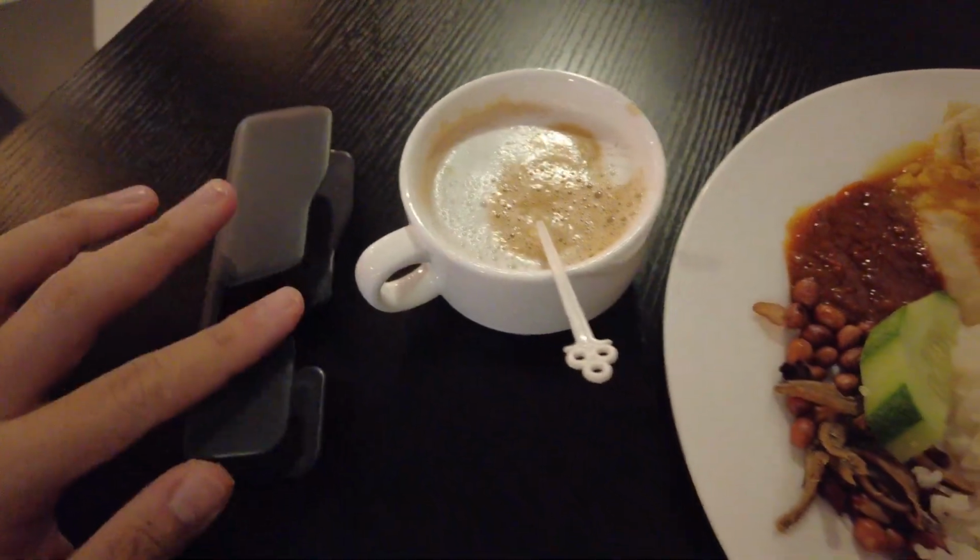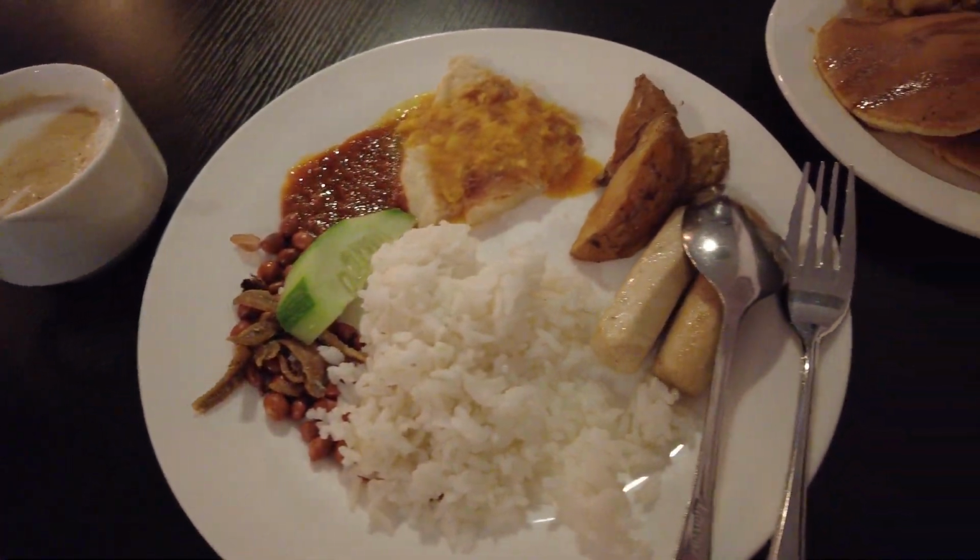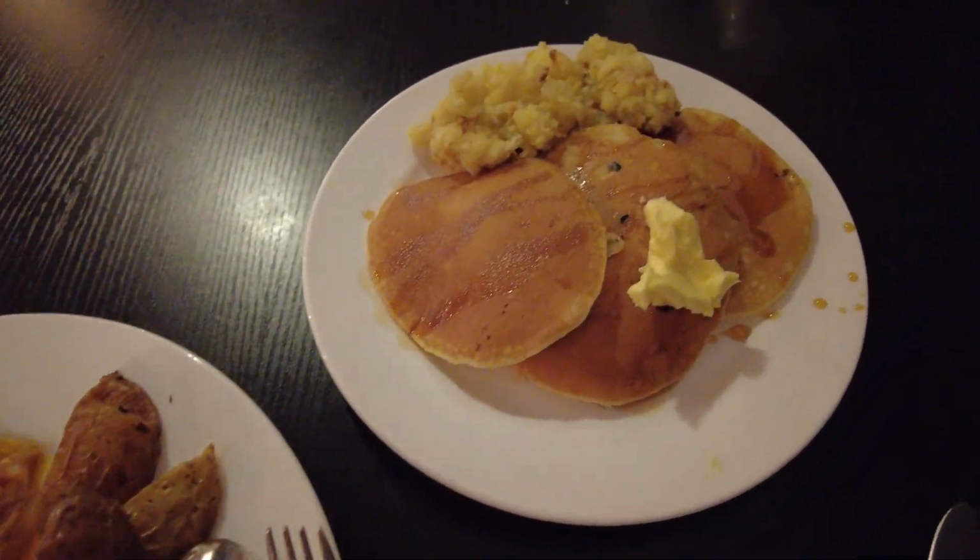Okay guys, I understand that my plate of nasi lemak with the rest is not much, but I will get some more food, and there's a lot of breakfast around here. So I recently got some pancakes and some apple crumble, and also there's nasi lemak. There's a lot of things going on here. Yeah, so it's a very good option of breakfast around Verdun Hill Hotel.